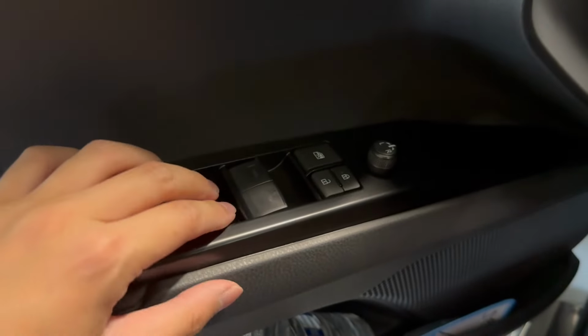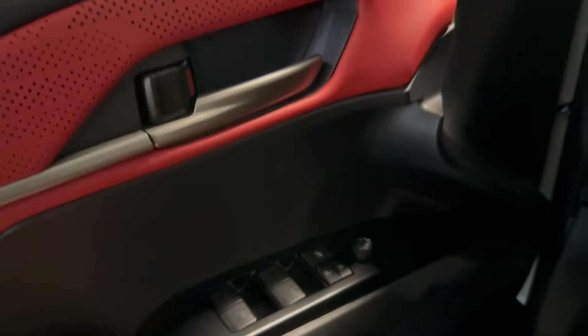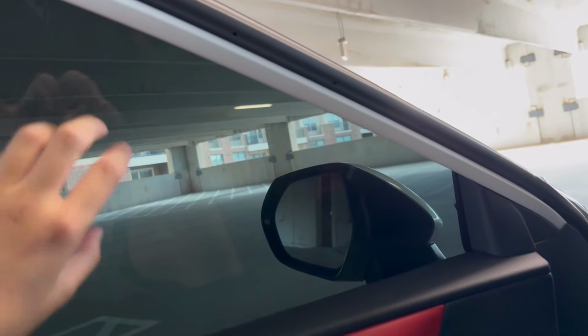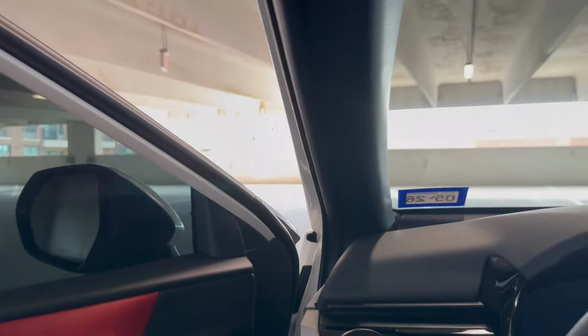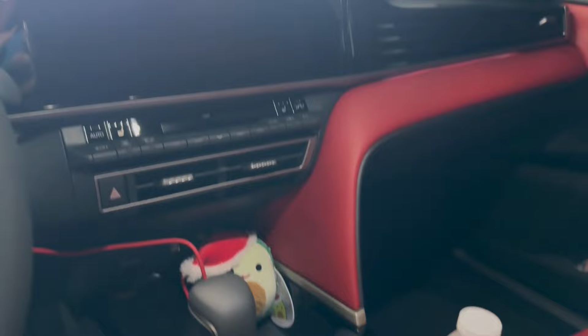Power windows, one touch up and down, all four of them. A cool thing is this Camry actually has double pane glass, so kind of like in the more luxury Lexus vehicles. This actually has two pieces of glass and a film in the middle to help with noise reduction. All right, let's get this car started up and we'll talk about it some more.